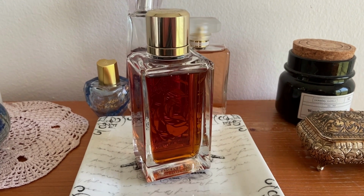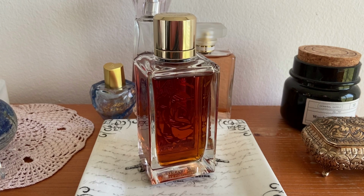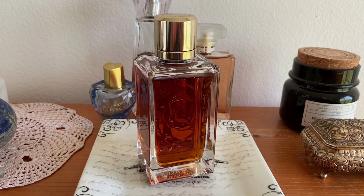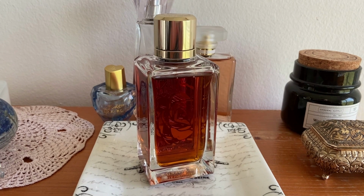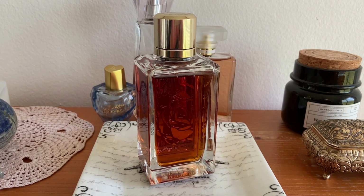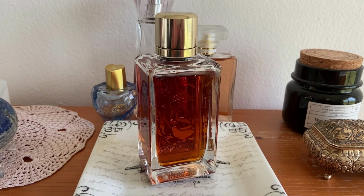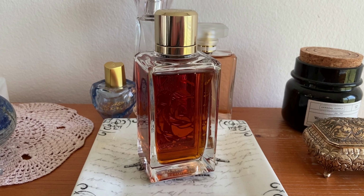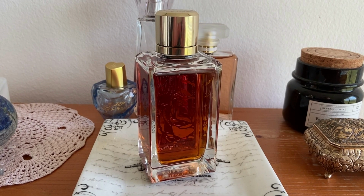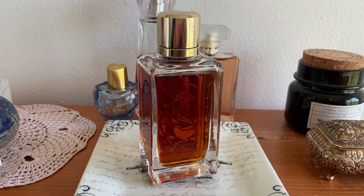It came out in 2014 as a limited edition that was only available in Harrods, if I'm not mistaken. And it also used to come in a beautiful golden bottle, and now it comes in a more generic looking bottle. But even this bottle, I think it still looks absolutely luxurious, and it feels very sturdy, and it's a very heavy bottle, and it also has a magnetic cap.